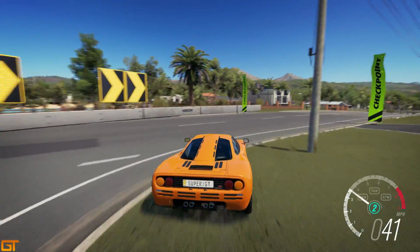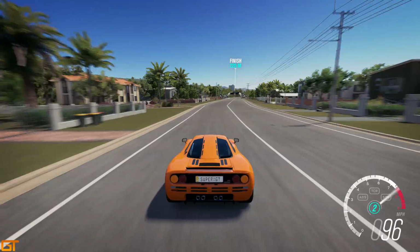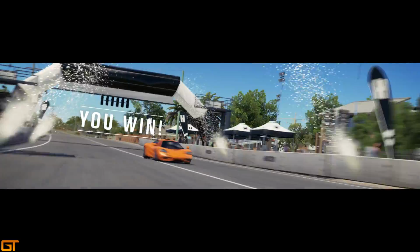Very poor on the brakes. I'm into the wall. That's actually the first time I've done that in any lap. So that's going to cost me a couple of seconds. But we aren't going to go for a second run. It is whatever I have on the first run, and over the line we go.